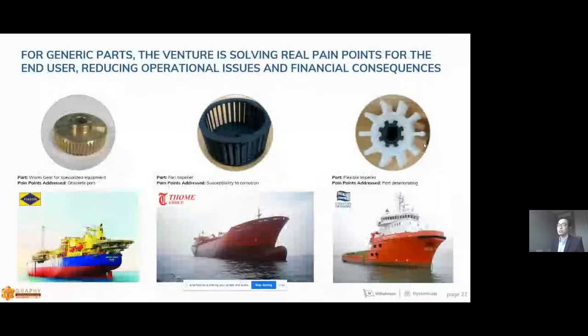Some of the less critical parts that we see is like the worm gear. So this actually is to support a system on board a vessel that, without it, they will need to change the whole system. So by producing this worm gear through binder jetting solution, we save them thousands of dollars.